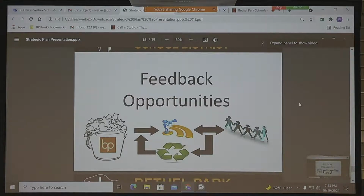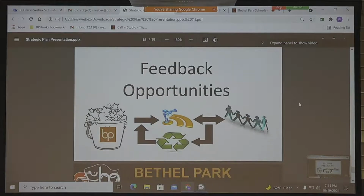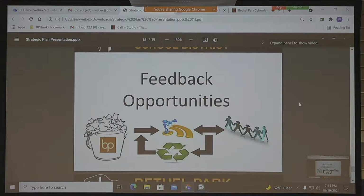There is a link from our website to a Google survey where you can provide written feedback to the board and identify issues or concerns or commendations, perhaps, that should be included in the plan before that date in November when the board convenes to accept this plan and institutionalize it for the next 5 years.